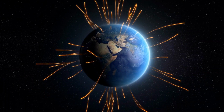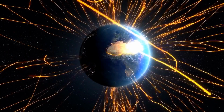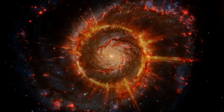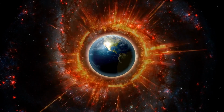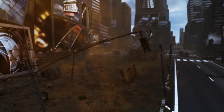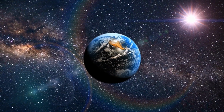Overall, if Earth were located in the center of the Milky Way, it would be a very different place. Of course, we all understand that our planet wouldn't have survived such a change, but it's still pretty interesting to imagine how our life would flow if we were there. And judging by what we just discussed, it wouldn't be pretty. So let's treasure and appreciate our small, quiet solar system.